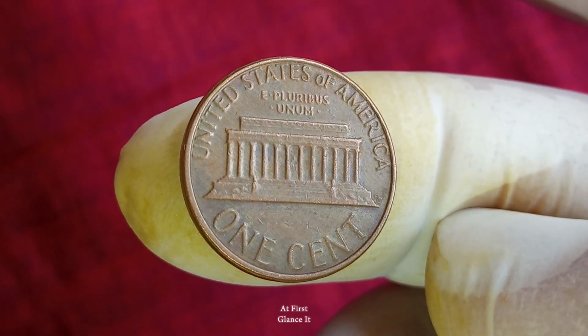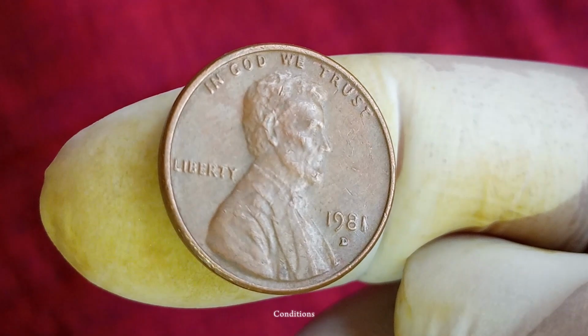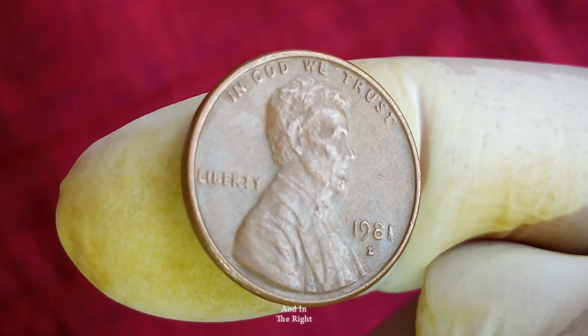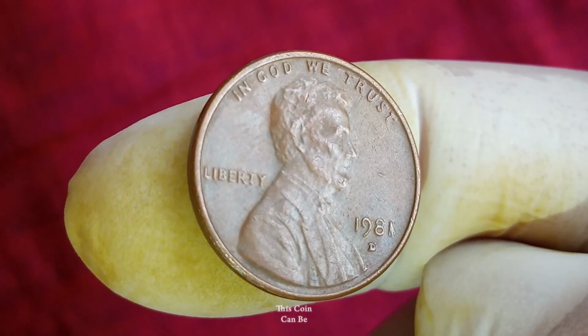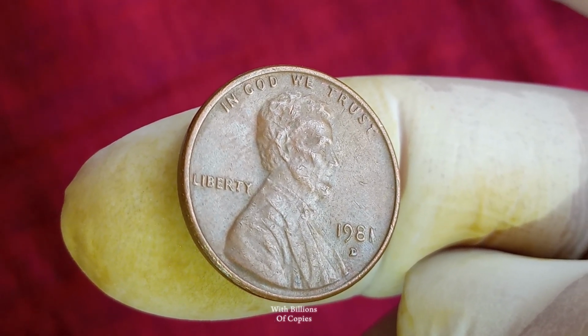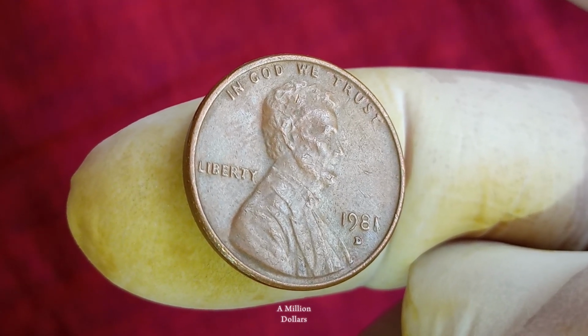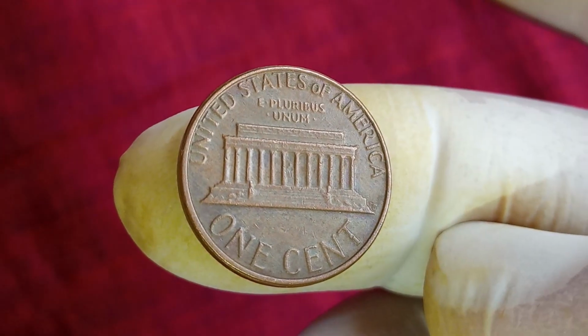At first glance, it seems like just another penny. But under the right conditions, with the right errors, and in the right grade of preservation, this coin can be worth a small fortune. You may be wondering, how can a coin with billions of copies be worth anything at all, let alone over $500,000? The answer lies in a combination of factors.